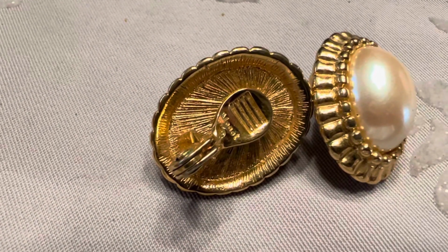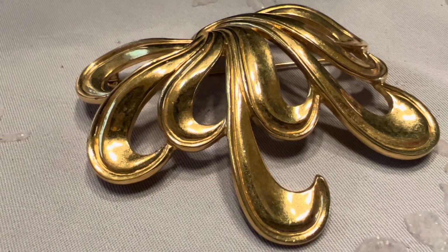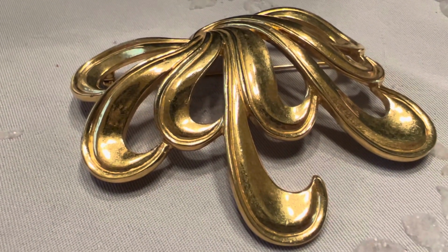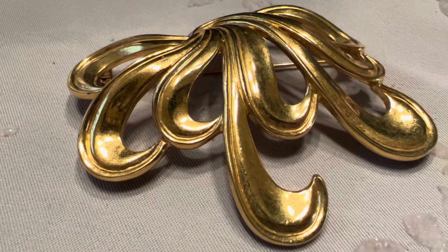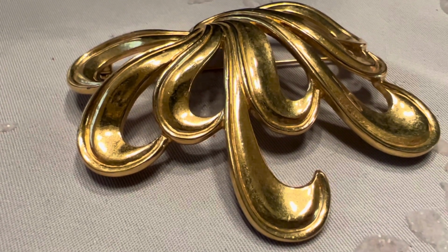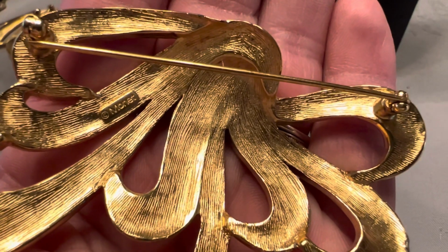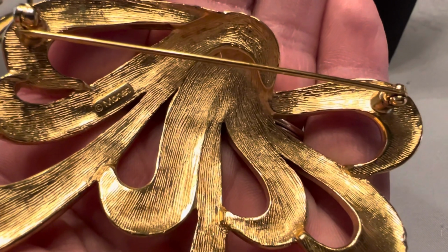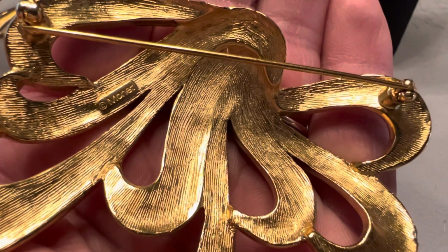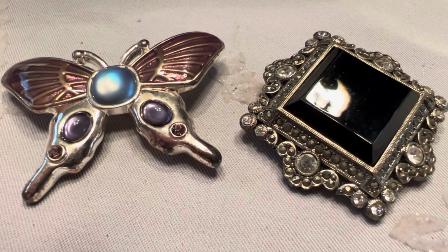And these beautiful little earrings are clip-ons. This pin is one of my favorite Monet pieces. It's quite large. I just simply like the design of it. It reminds me of the ocean. It has a flow like some kind of plant that would grow under the ocean, or maybe even ocean waves. I'm going to show you the back of it, and I'm holding it in my hand. You can see that this is a very large pin. I like to wear the pin by itself, but I also like attaching it to a chain and wearing it as a pendant.